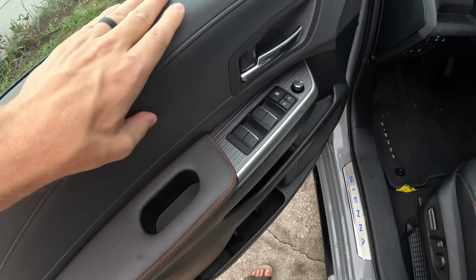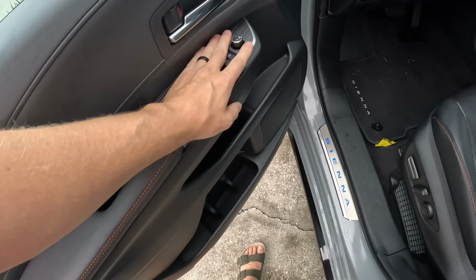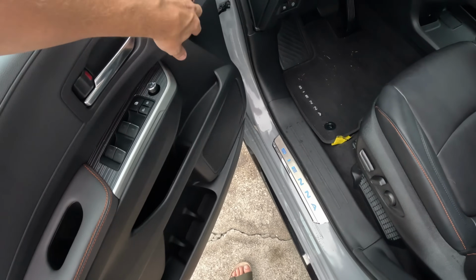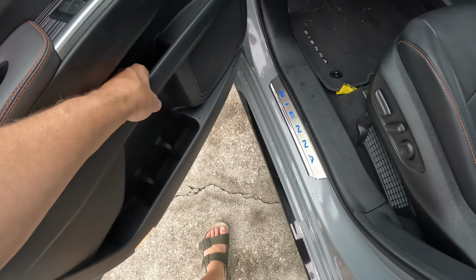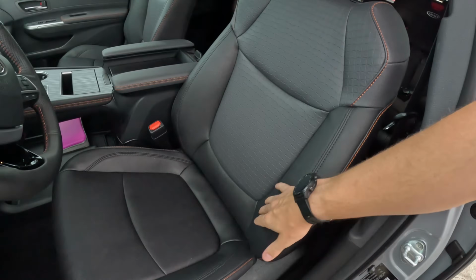We have soft touch here compared to my 2013. Soft touch here, probably nicer stitching overall as well. Soft touch in this portion. Hard touch down here where you can slot in additional drinks and other things. These seats do feel pretty nice overall, but they are not leather.